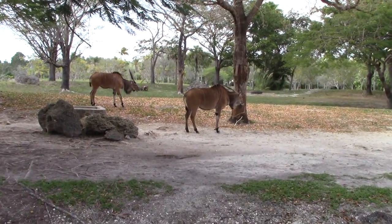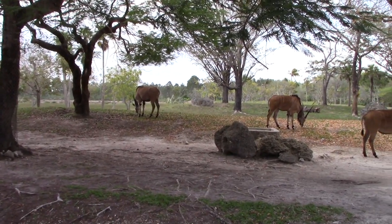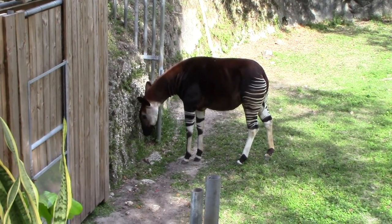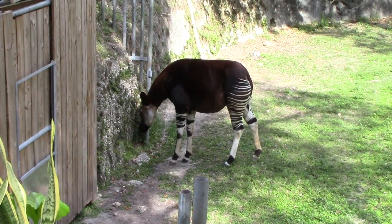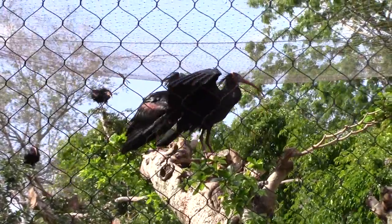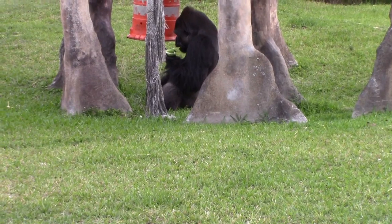Alright, the giant elands are out. Before they were behind the rock. Alright, I came back over here and got a lot better view of the okapi. Very cool looking animal. Alright, northern bald ibis, a lot closer view. Apologize for the wind getting a little stronger now. Alright, western lowland gorilla having some dinner.